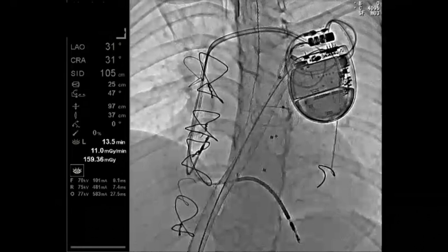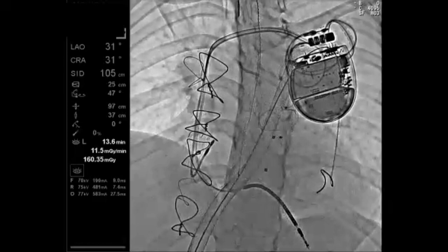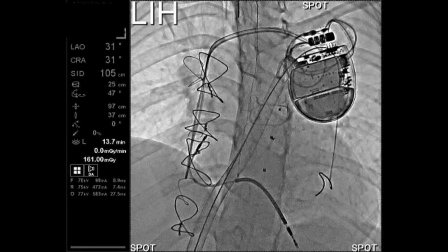That's good. So you can see the dry seal sheath. You can see the ring. And you can see my Lunderquist wire. I positioned it in the left pulmonary artery. I crimped the valve already. It is a 28 millimeter Venus P-valve, 25 millimeter long, which means its effective length is 45 millimeter, but the straight part is 25 millimeter.